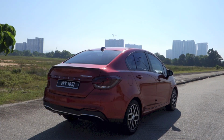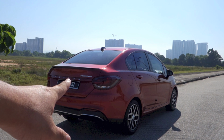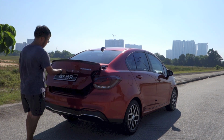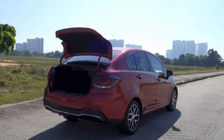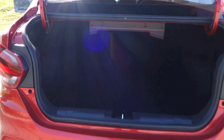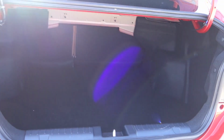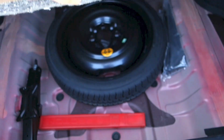To pop the boot lid open, you can use either the button on the key fob or the touchpad just above the number plate on the boot lid itself. Boot space in the Persona is 510 liters. As shown earlier, the rear seat backs can be folded down if extra boot space is needed. There is a light on the top of the boot, and under the boot floor is a vehicle spare tyre, toolkit, warning triangle, and jack.